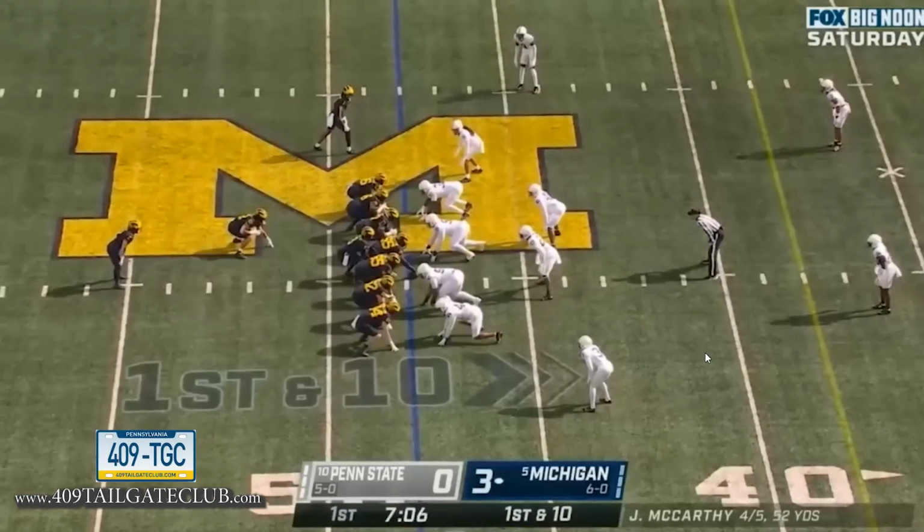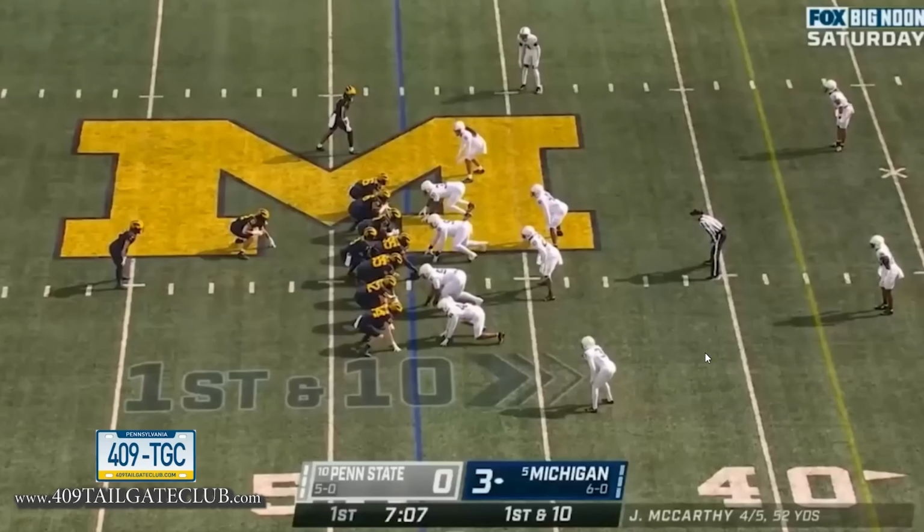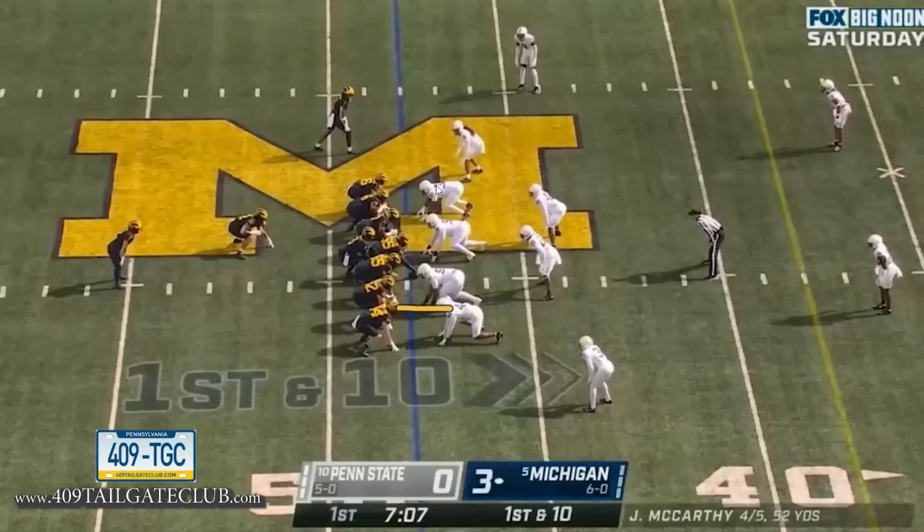Now, I formation, this is old school football. This is double tight eye stuff right here. Now take a look, I want to show you something. Again, a seven, a five, a nine. So who's the outside contain guy? It's going to be this guy right here.